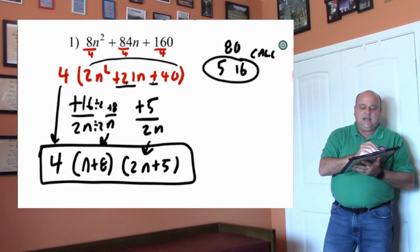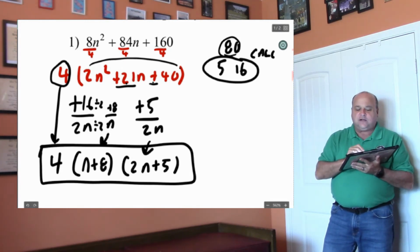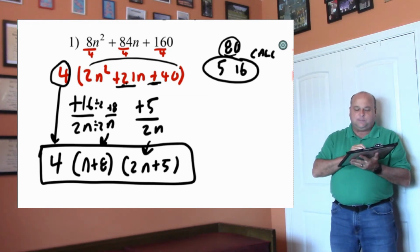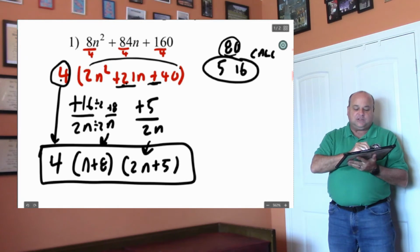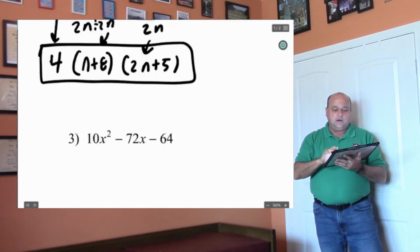So you're going to take a GCF out. Then you're still going to multiply A and C, write the number over here, get the factors that add or subtract to the B term, then make your fractions and simplify, but you've got to bring down this GCF in your answer. Let's continue on. Let's go to number 3.